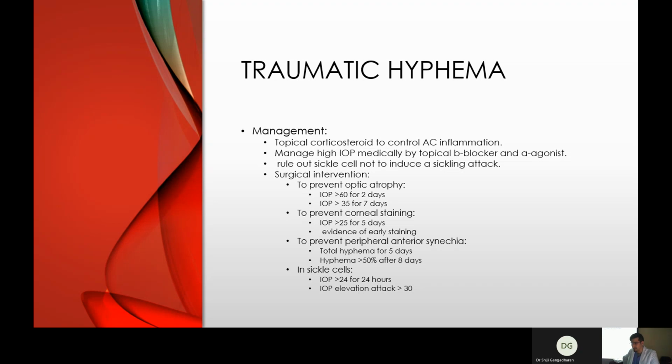Acetazolamide may induce metabolic acidosis, and this may induce sickling. What else? Also dehydration, because theoretically dehydration will induce sickling. This is why we should look at the sickle cell. In addition, they are more prone to optic neuropathy with high IOP. This is important for the open globe patient. You will face it in the ER and in the hand-on exam.